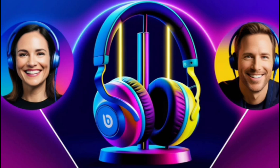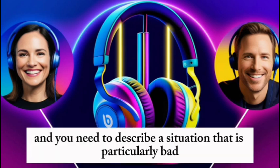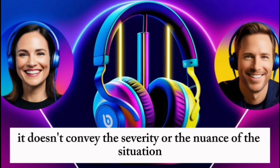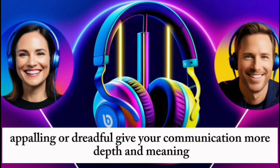Absolutely. And then there's the lack of precision. Imagine you're in a conversation and you need to describe a situation that is particularly bad. If you keep using the word bad over and over, it doesn't convey the severity or the nuance of the situation. Words like atrocious, appalling, or dreadful give your communication more depth and meaning.